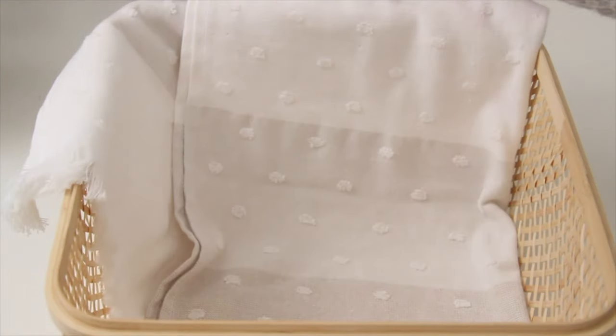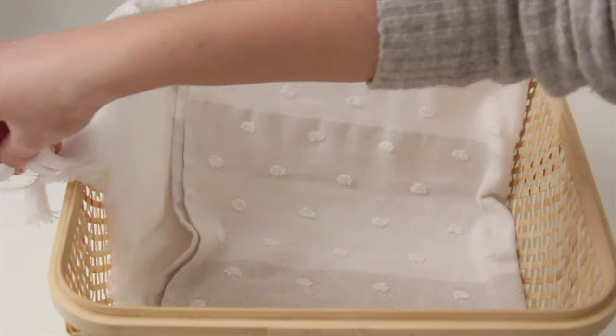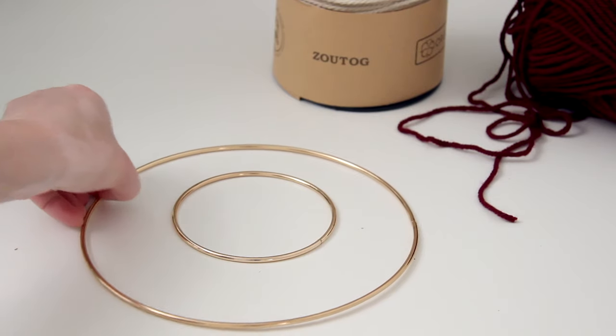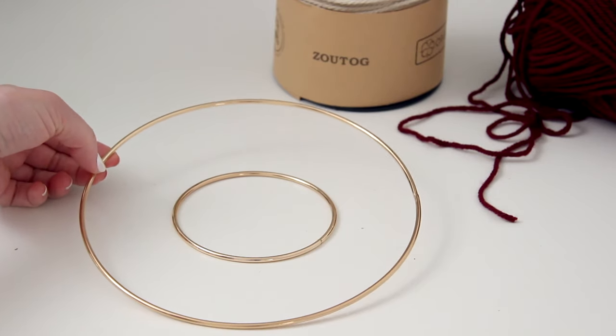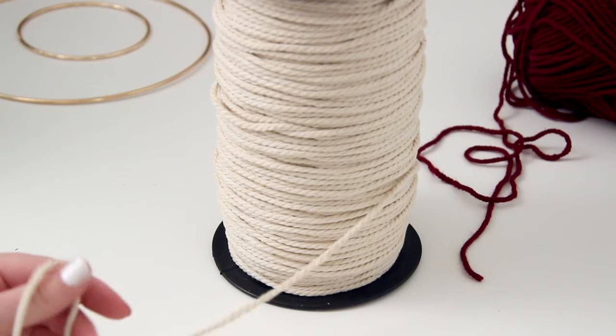Starting off, I'm using this basket from IKEA, and again, I'm layering it with one of these really pretty hand towels. So the first thing I want to add is actually a DIY, and it is a very, very simple boho style wall hanging. To make this, you'll need some hoops, and I'm using these gold hoops. I use these all the time, so I will link them down below.